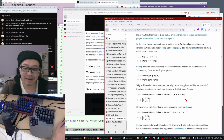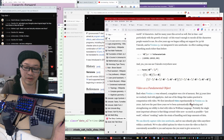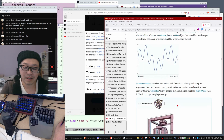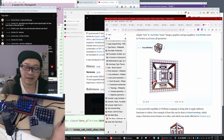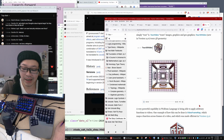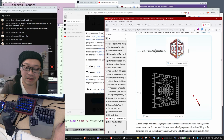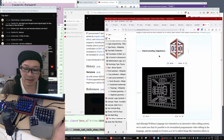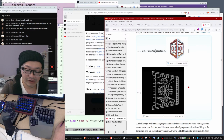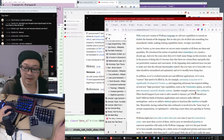So that is what Wolfram language has become useful to many of these type of people. So for example, here is an animation. It can generate animation, and it can do the edge detect filter. In image processing, they call that filter.